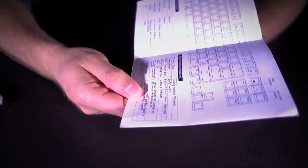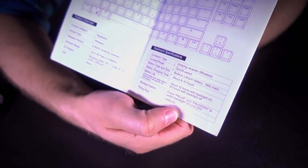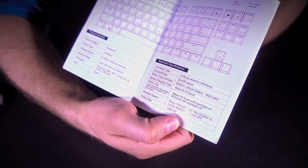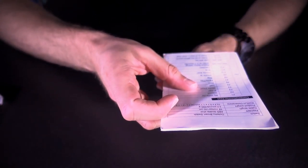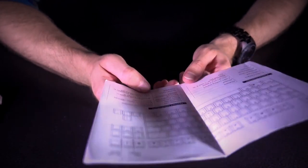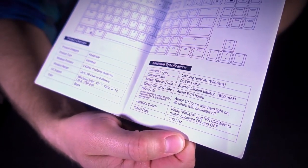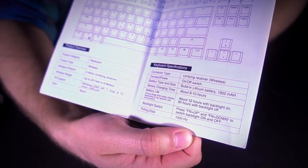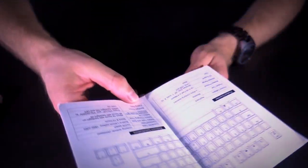Backlight switch. Press function up and function down to switch backlight on or off. So that's pretty minimal. There's not much going on there. Not even brightness options, I don't think. Or if there is, it doesn't talk about them. We'll take a closer look in a second, but it sounds like it's either on or off. And a 1000 hertz polling rate, that's actually worth noting, because that's going to influence, of course, the response time. So a 1000 hertz polling rate on a wireless device is great. That means it's probably usable for gaming without any noticeable input lag.